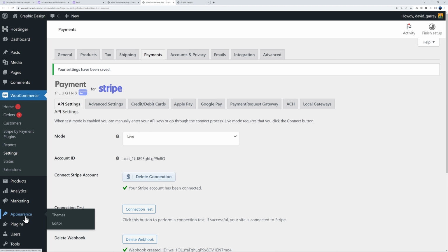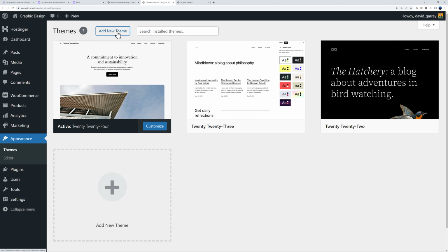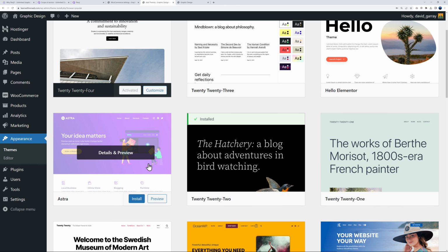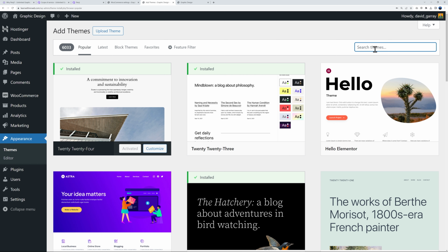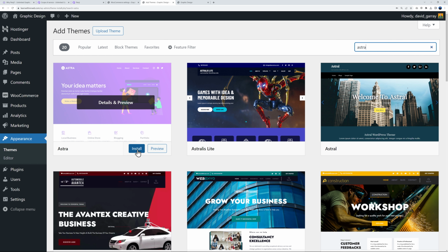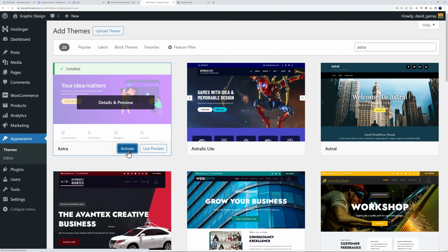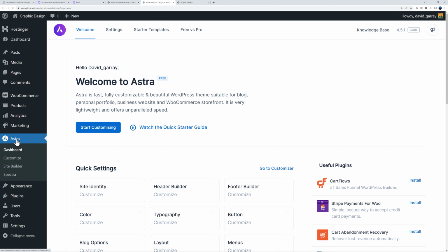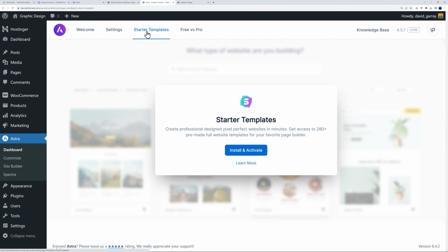Now we go to Appearance, Themes, Add New, and we're going to install Astra. So it should be here normally in the recommended. If it's not showing up, you can always look for it in the search bar, and there it is. So hover on top and then click Install, and then Activate. And then by the side now we have a tab that's called Astra. Click on this, and now we go to Starter Templates, and then Install and Activate.